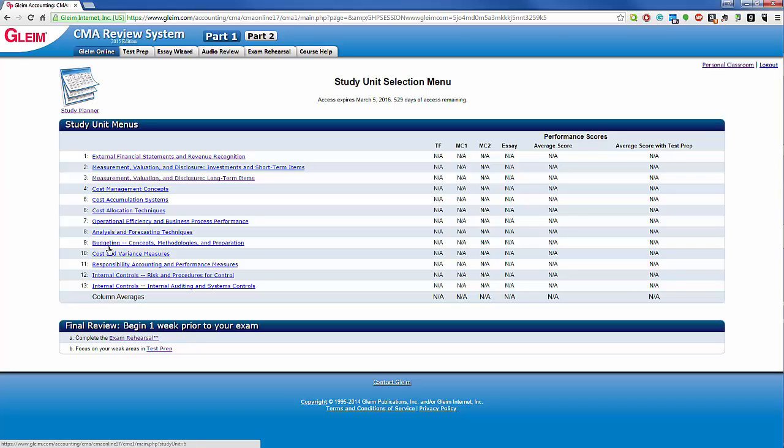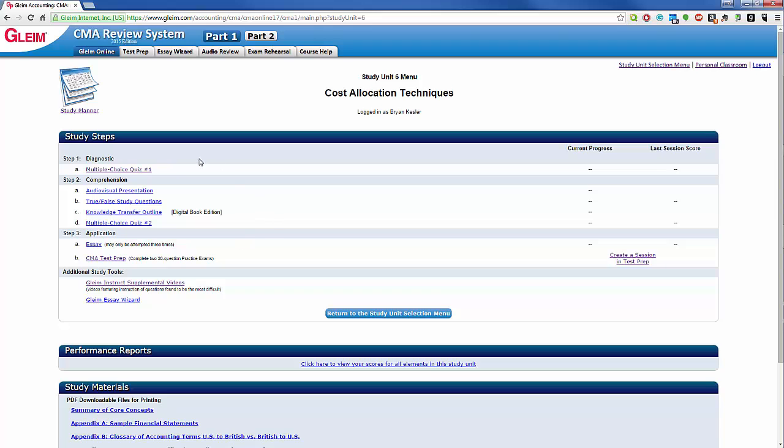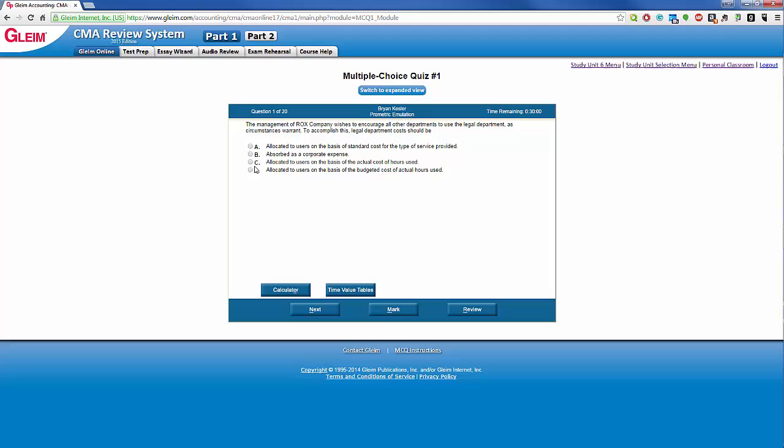Okay, so let's take a look at one of the topics. Let's go with cost allocation techniques. Like I said before, step 1 is diagnostic, so you'll take a multiple choice quiz. This quiz is very similar to what you'll see on the actual CMA exam software.